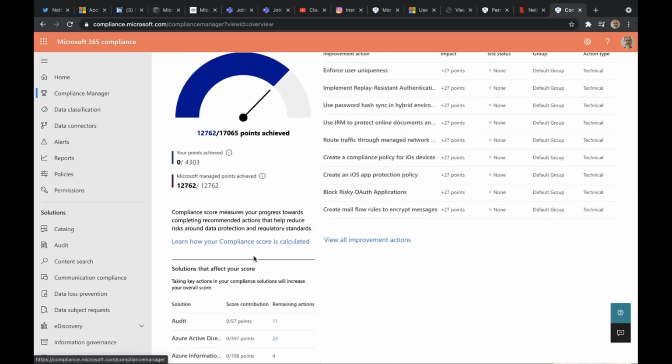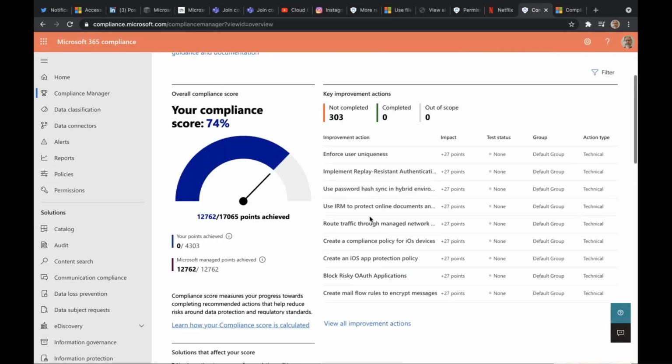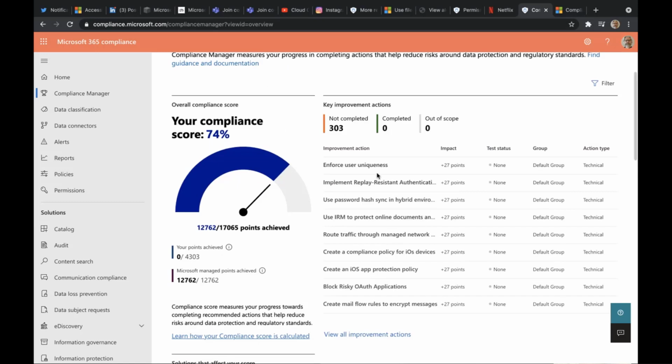So how do you understand this? There's some great tips here on how compliance score measures your progress towards completing recommended actions that help to reduce the risks around your data protection and your regulatory standards. So you can click here and go to another link on how the compliance score calculations take place and how to read your compliance score. Very, very helpful stuff. And then we've got key improvement actions here. These are the really important improvement actions that have been called out for what you need to be looking at to make improvements. Just a highlighted view there.